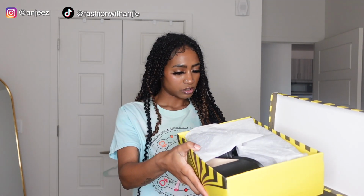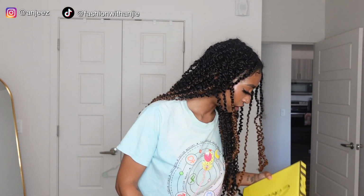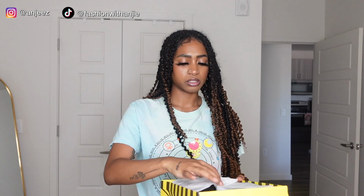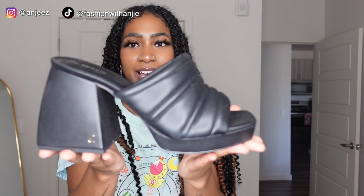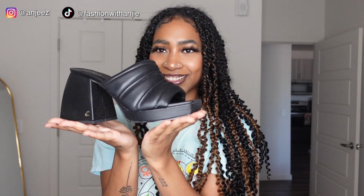I remember Sam Edelman very well from when I worked at Nordstrom several years ago. So I'm familiar with Sam Edelman's shoes, but I don't think I've ever owned a pair. I don't know what these are called because the box is covering the name. But these are the ones. I just got them in 1 color, 1 size. They're these little black platforms. These are so cute. I love a platform shoe, first of all, but these are so cute.